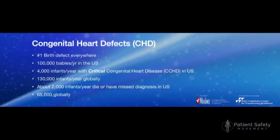Congenital heart disease is the most common birth defect and afflicts about 100,000 neonates per year in the USA. Now, of these, 4,000 are born with what's called critical congenital heart disease, like the baby in my story. Worldwide, there are about 130,000 of these critical congenital heart disease babies born each year. If we diagnose critical congenital heart disease within hours of birth and administer appropriate treatments, we can potentially prevent death and disability in 2,000 neonates in the US and 65,000 worldwide.